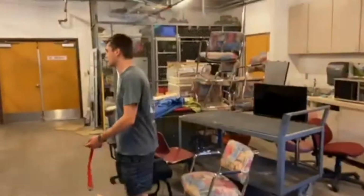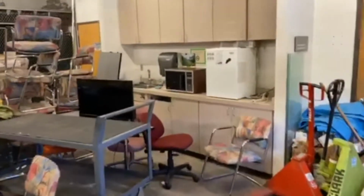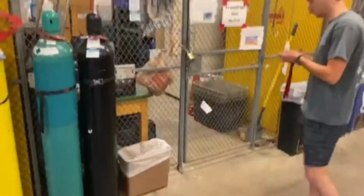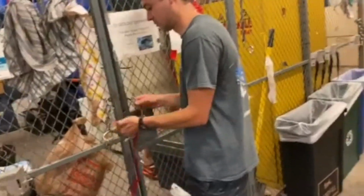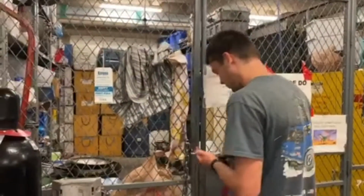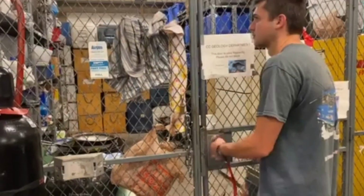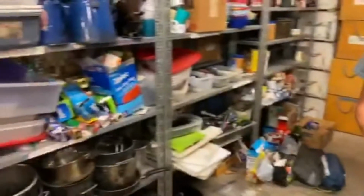So in here are a few different cages. There's a sink over there for cleaning dishes once you come back from a field trip. And then this one in the middle is geology. So in here is where everything flammable is kept, including lighters and all sorts of stuff. This is the fridge. You can put extra refrigerating stuff, extra food from field trips back in there.